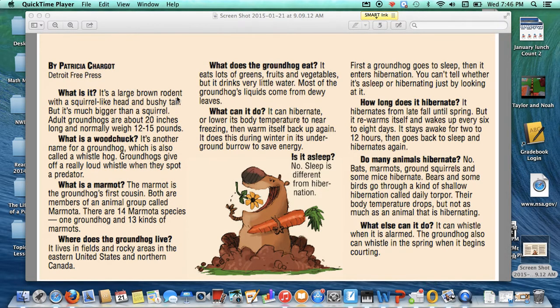So here, first we want to read. I'm going to start reading this, and this is by Patricia Chargett, and she's from the Detroit Free Press. And it says, "What is it? It's a large brown rodent with a squirrel-like head and a bushy tail." And right away I know, okay, we've been talking about groundhogs, so this is groundhogs. What is it? What is a groundhog?